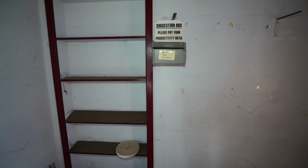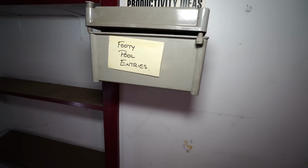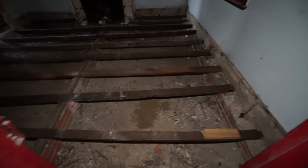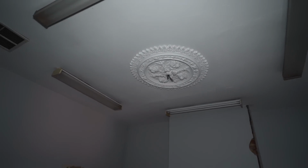Suggestion box. This is a staff room. Footy pool entries. That means your tips, your weekly tips for who's going to win the football games on the weekends. Let's keep moving. At least there's boards still to walk on. Yeah, there's one of the old ceiling roses.